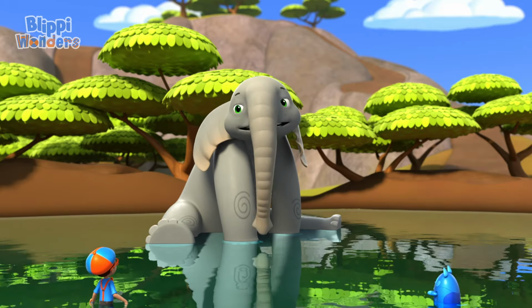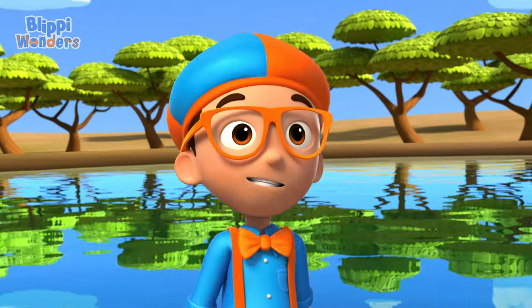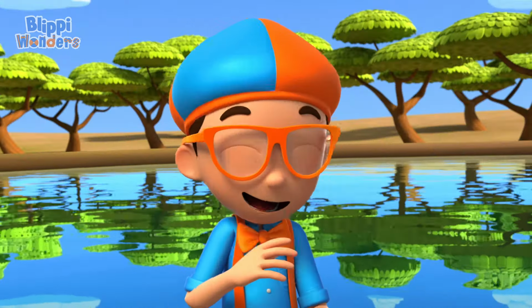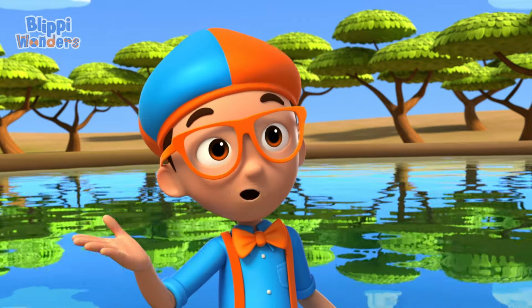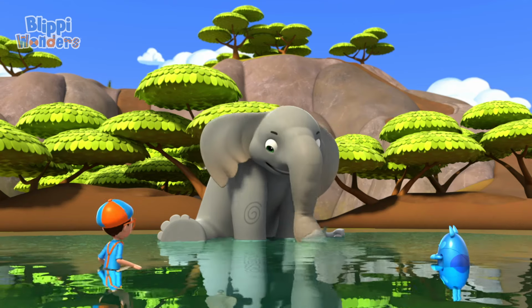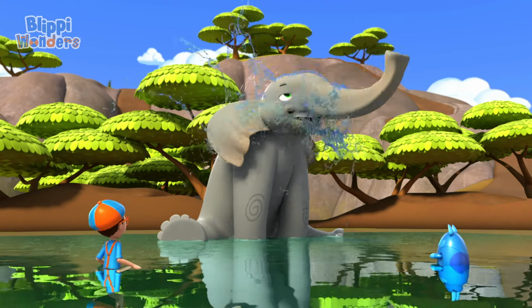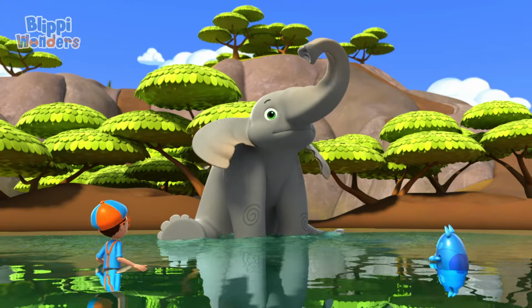Elephants also use their trunks to make sounds, like when we are excited. That's amazing! Thank you, Tembo, for helping me find the answer to my question. What do elephants use their trunks for? Elephants use their trunks to smell, breathe, make sounds, suck up water, and even grab things.